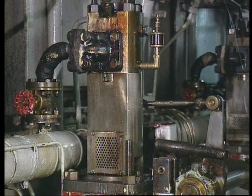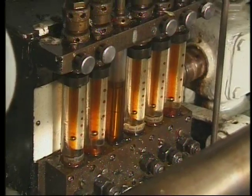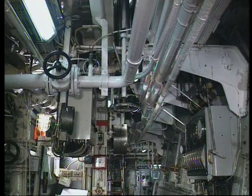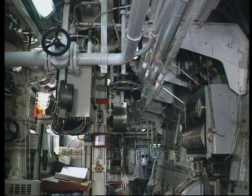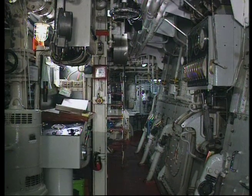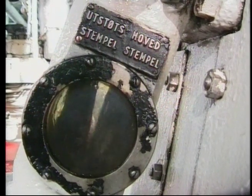We are now on the mid-deck in the engine room. Here you can see the fuel pumps and the central lubrication system. It oils all the external points of lubrication in the main engine. The engineer controls the oil level in every device. Now we are on the lower engine deck. Through a small window, the engineer can inspect the oil cooler.